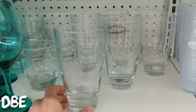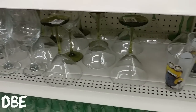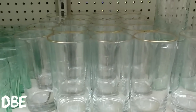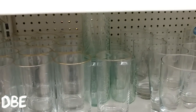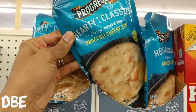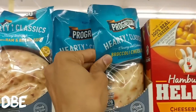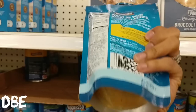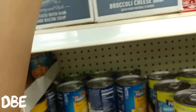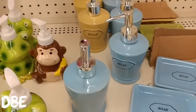Lovely glasses. These are lovely, lovely, lovely. It's like a gold on it. So cute. Oh my god, so cute. I'll check out the Progresso broccoli cheese soup, potato and ham bacon soup. Let's see what the expiration date is. Cool, November 2017. Awesome.